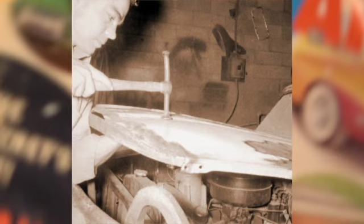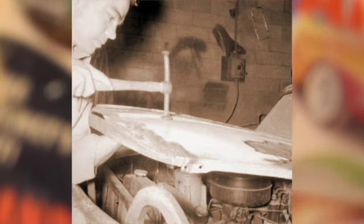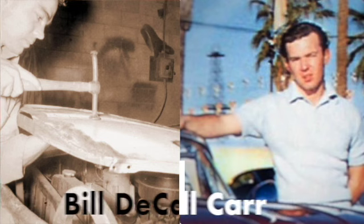So just a side note here, most of the body mods were designed and performed by Bill Carr, shown here hammering away on the hood of the Aztec, who was an entirely different guy than Bill Carr. Bill Carr was originally named Bill Ortega. He actually changed his name to Carr during the build. Now, I don't know what sparked this. I don't know if it was like a nod to Carr, or if it was supposed to be a pun, like Bill Carr, like build the car.